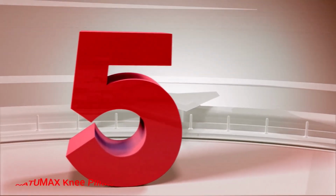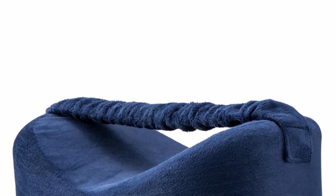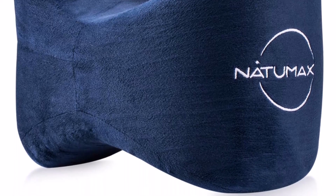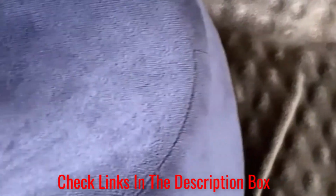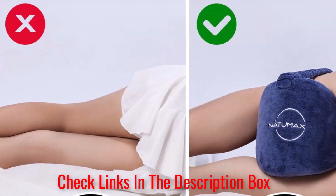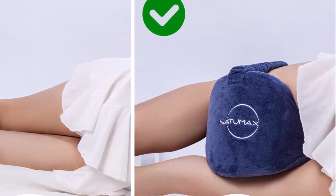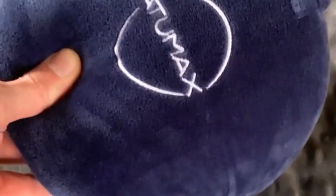Number 5. Natu Max Knee Pillow. This knee pillow for side sleepers is designed with comfort and pain relief in mind. The memory foam pillow fits snugly between the legs, providing ideal alignment for the hips, knees, and back. It is especially useful for those who suffer from pain as a result of sciatica pregnancy. It also helps with discomfort from the back, legs, hips, and joints. Aside from being comfortable, the pillow allows for multiple positions. It improves blood circulation while reducing aches and pains.